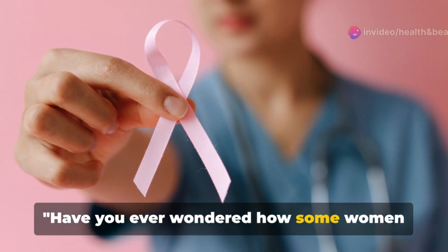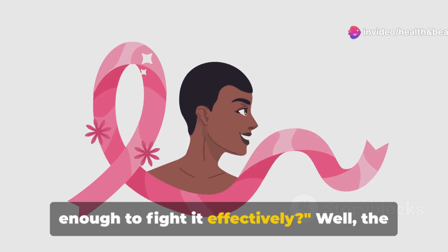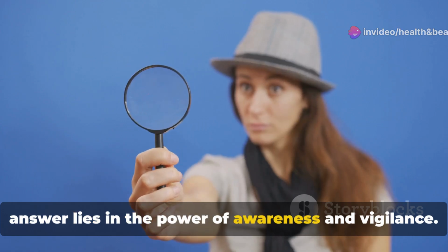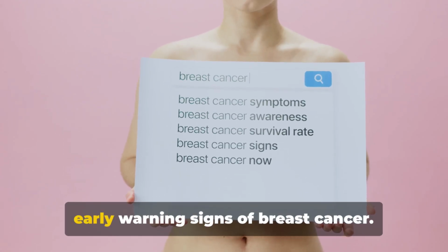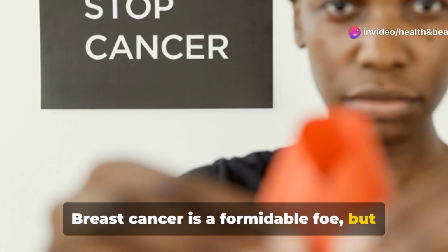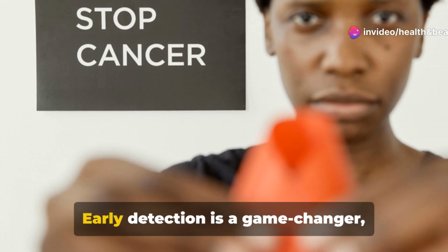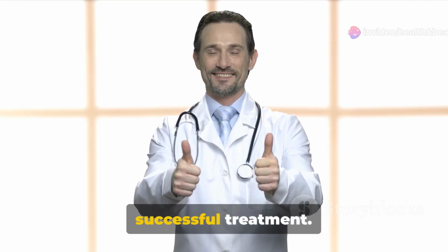Have you ever wondered how some women discover they have breast cancer early enough to fight it effectively? Well, the answer lies in the power of awareness and vigilance. Welcome to our comprehensive guide on the early warning signs of breast cancer. Breast cancer is a formidable foe, but it's not invincible. Early detection is a game changer, drastically increasing the chances of successful treatment.